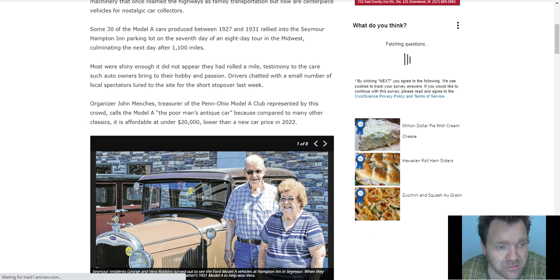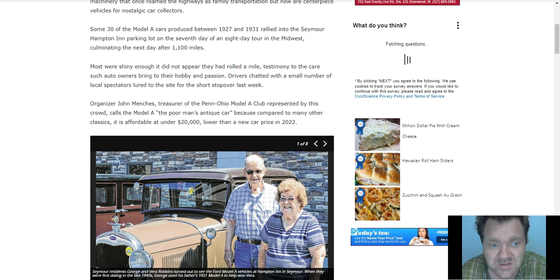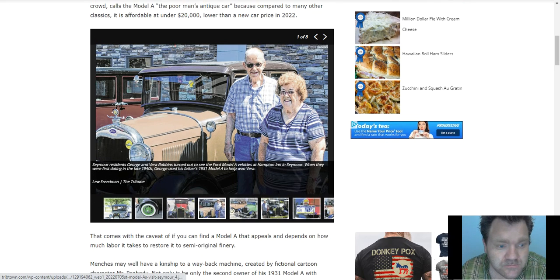Organizer John Menchie, I don't know how to pronounce that right, treasurer of the Penn-Ohio Model A Club, represented by this crowd, calls the Model A the poor man's antique car because compared to many other classics, it's affordable at under $20,000, lower than a new car price in 2022.